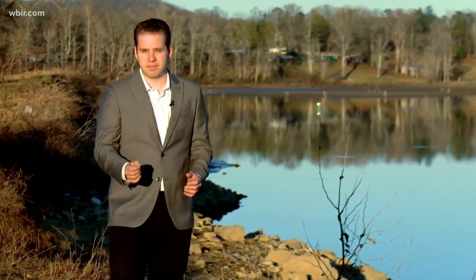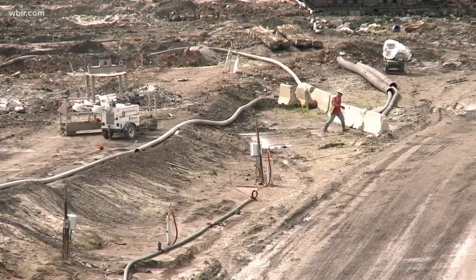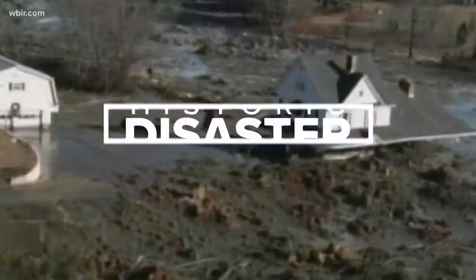The ash spill is cleaned up and the old ponds are gone, but this disaster is still not settled. If I know the dangers that I know today, I really wouldn't have went. Coming up, hear from workers who say cleaning up this site costs them their health.